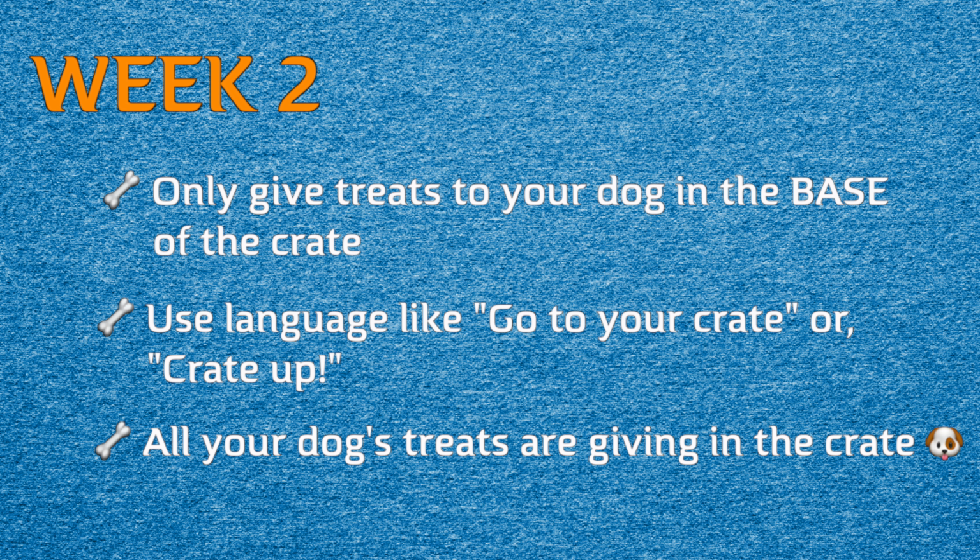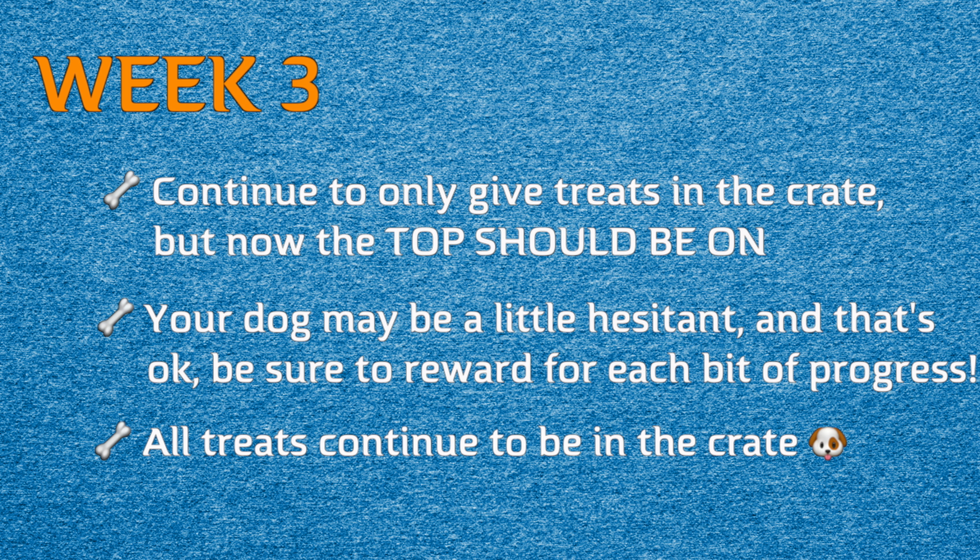That is week 2. Week 3, you're gonna do the same thing you did in week 2 with only giving treats in the crate. However, this time you're gonna put the top on. This is where the dog may hesitate a little bit to go into the crate with the top on. So 2 paws in, give a treat, fully in, give a treat again. Treats only come in the crate from this point on.